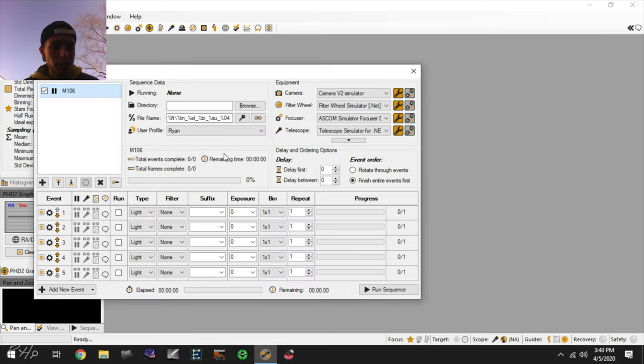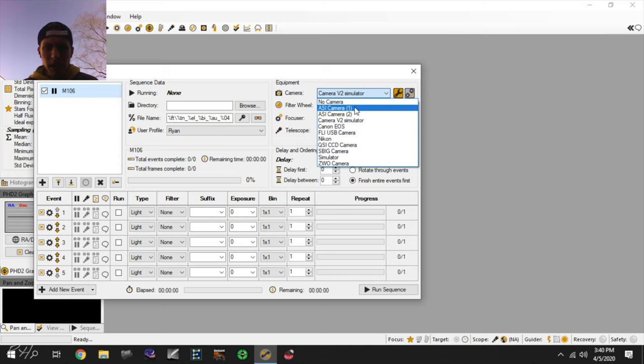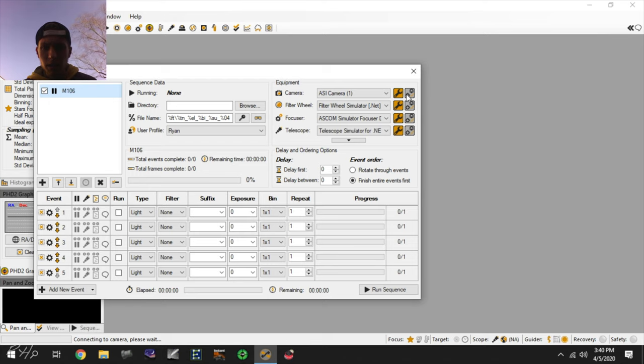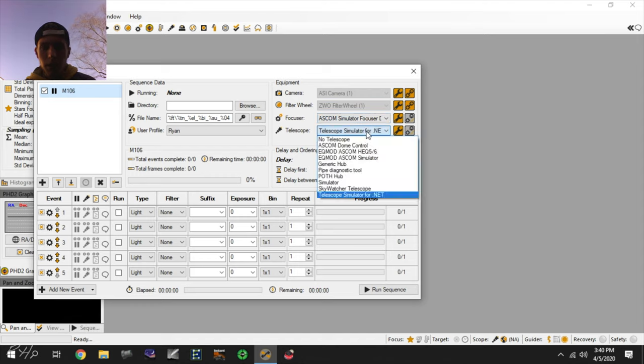Just hit OK. And we're going to go ahead and connect the ASI camera. ASI 1600, gain and offset, those are my settings. So hit OK. Oh, I disconnected it. Oh no, it's connected. All right, I get confused based on the display. So, filter wheel, connect. And focuser, I don't have a focuser, so we're going to leave that. And then the telescope, we're going to use it as ASCOM, not EQ.